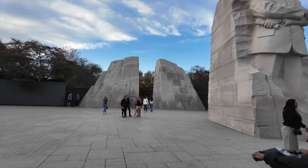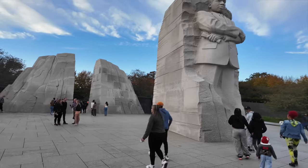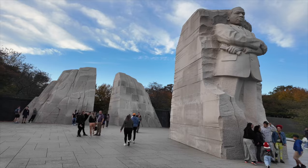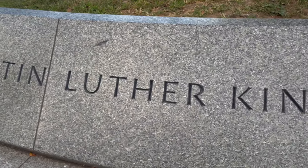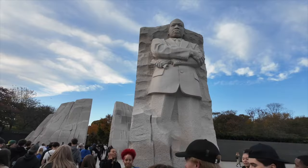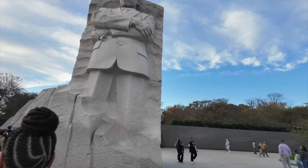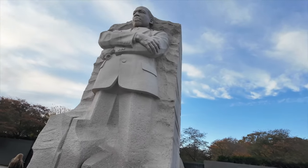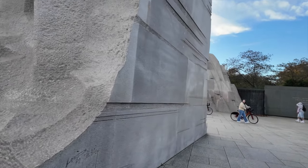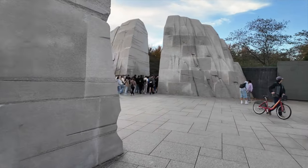Out of the mountain of despair, a stone of hope. Martin Luther King. What an amazing monument. That line is from Dr. Martin Luther King's very famous I Have a Dream speech, and it was the inspiration for this memorial. This memorial, after more than 2 decades of planning, fundraising, and construction, opened on August 22nd, 2011. The Stone of Hope. It's 30.